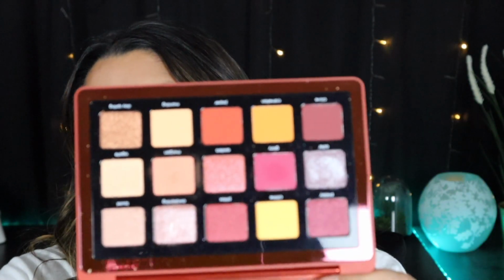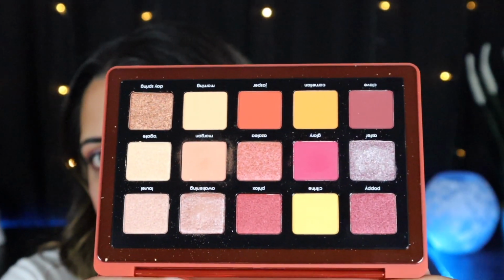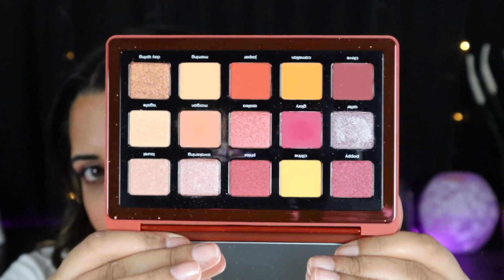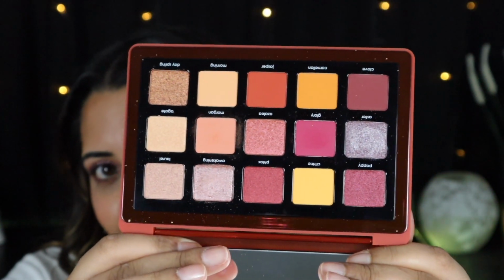And here is what the inside looks like. I'm gonna hold it upside down just so I don't glare so much at you guys. Oh my God, my lighting is just going to, there you go. That's probably the best I can do, but it's super pretty. I'll swatch out the shades that I'm wearing on my eyes because I'm wearing 4. Oh no, wait, I'm wearing 5 shades. Okay, well, we'll try and swatch them all then.